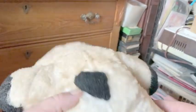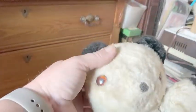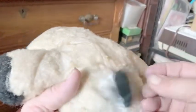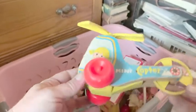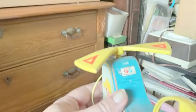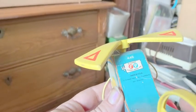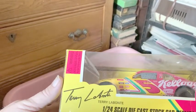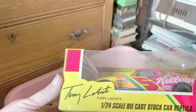A lamb without a tag. I feel like this guy was mine. He looks really old. Minicopter. 1970 Fisher. Terry something.